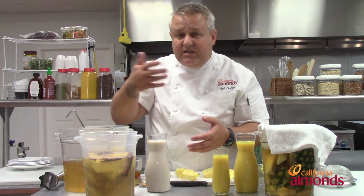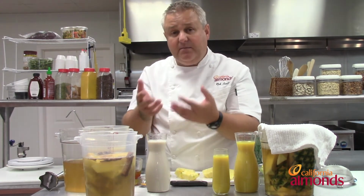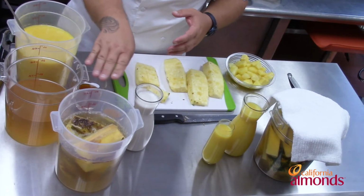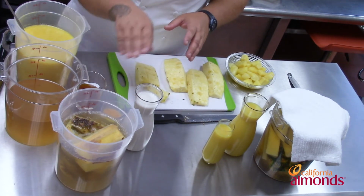I wish you could smell this, it goes from the pineapple flavor to more, it's picking up now fermented aromatics. And you also see the color begins, the liquid itself begins to get a little bit murky. So you're looking for those bubbles.